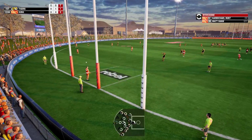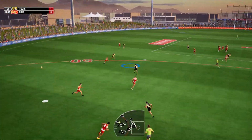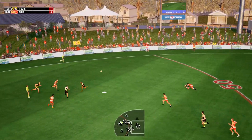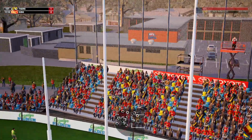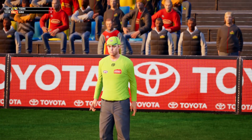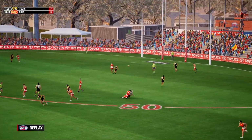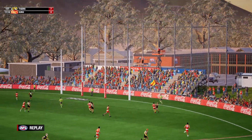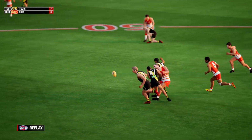Looking for options now. 14 plays on. Moves the ball by foot. Interesting handball. 47 onto the ball. Revo going for number 1. The Tigers fans getting excited about that one. His teammates rush over. He's kicked the first goal. Some great ball movement there. You just knew they were going to score. It hasn't always been clean, but they've got the goal.